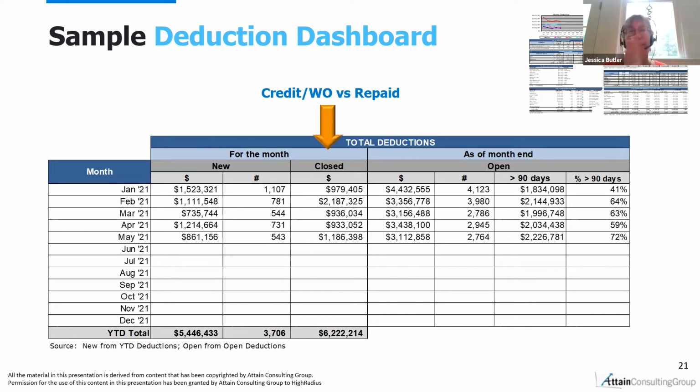Oh, also, for many companies, they are unable to differentiate between what's credited and written off versus repaid. And so you are just able to show a total closed, which is better than nothing. If you're able to show closed, but then have, let's say, a breakout of top recoveries, that's fine. For many of my clients, this closed ends up being a plug, because if I start with my open balance from the prior month, add to it my new deductions, and take away what's open at the end of the current month, the difference is what I cleared.